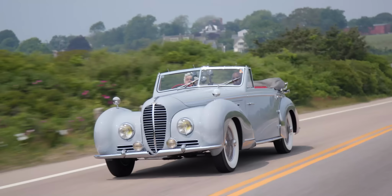Not particularly fast. This is just a tour, or a grand tour, I guess. When we get a chance, just sort of put your foot in it, and I think you'd be surprised to see what this car can deliver. My foot's been in it for half an hour.